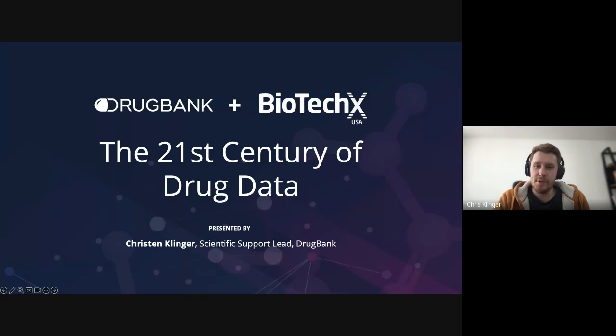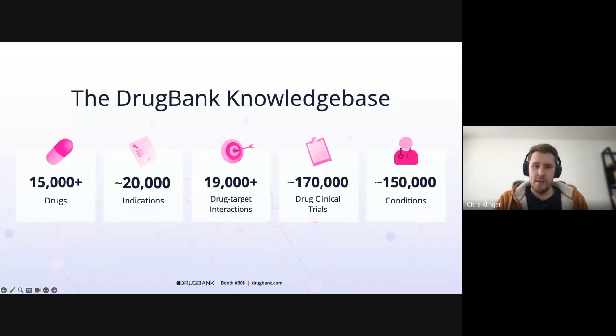Today I will be talking about trends in drug discovery efforts during the 21st century so far, as discerned from publicly available data. So as I mentioned, I work at DrugBank, where we're building the most comprehensive, up-to-date, and accurate knowledge base of drugs and related biomedical data.